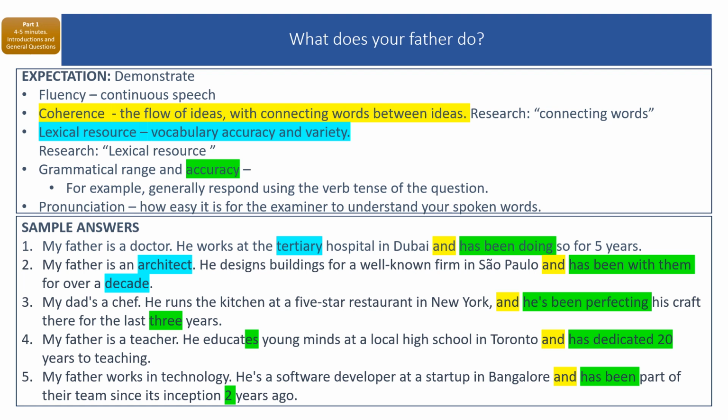For the question, what does your father do? Here are some sample answers. My father is a doctor. He works at the tertiary hospital in Dubai and has been doing so for 5 years. My father is an architect. He designs buildings for a well-known firm in Sao Paulo and has been with them for over a decade. My dad's a chef. He runs the kitchen at a 5-star restaurant in New York, and he's been perfecting his craft there for the last 3 years. My father is a teacher.